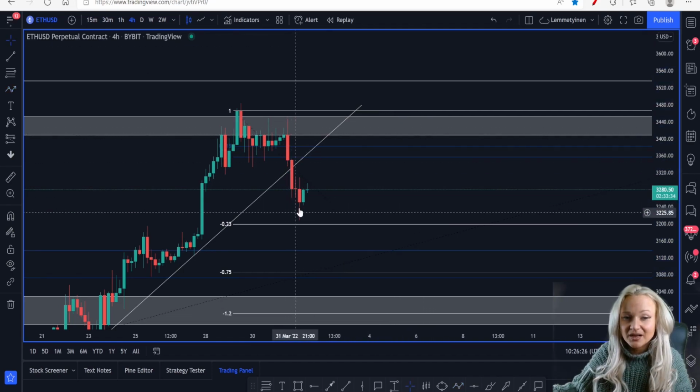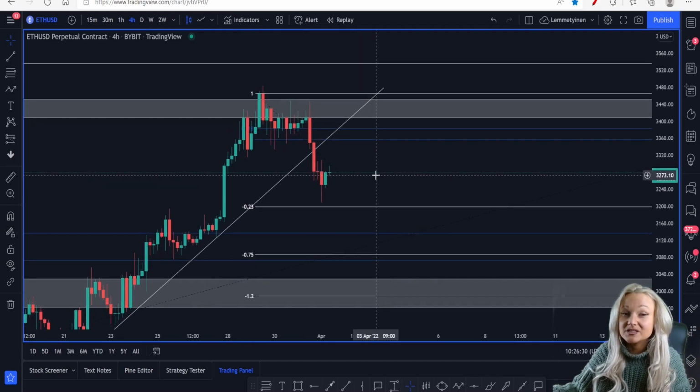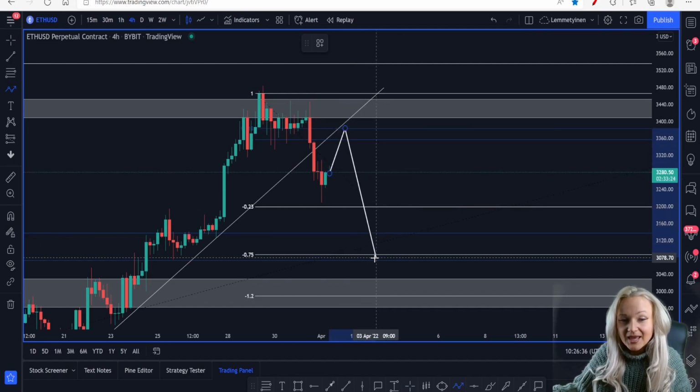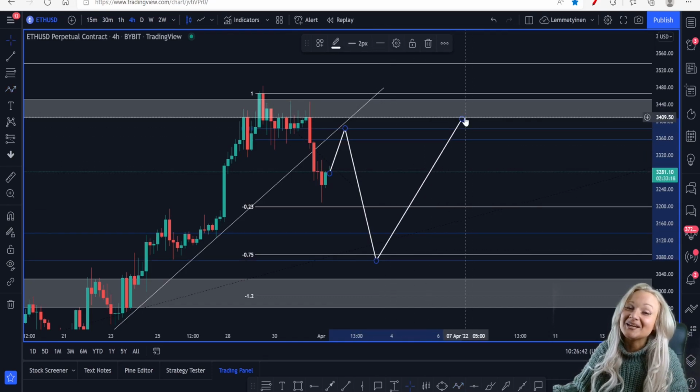The market is right now creating a lower low, and in a downtrend, even if this is just a pullback, we want to see where the lower high can be so we can potentially sell the market, and we know the targets from where we can buy the market. So everything is just like a little puzzle when it comes to trading.